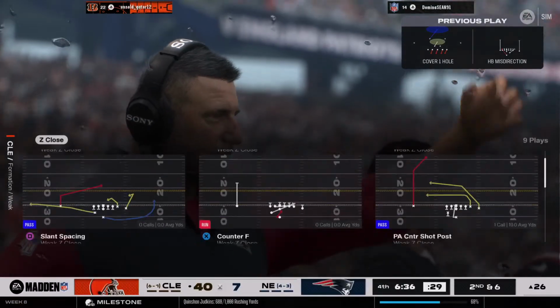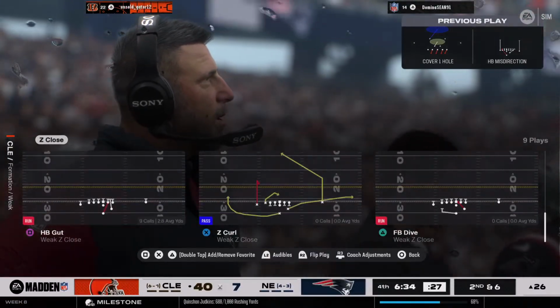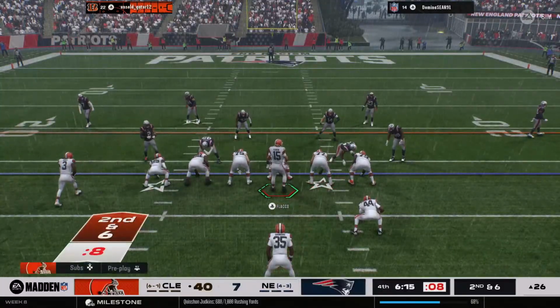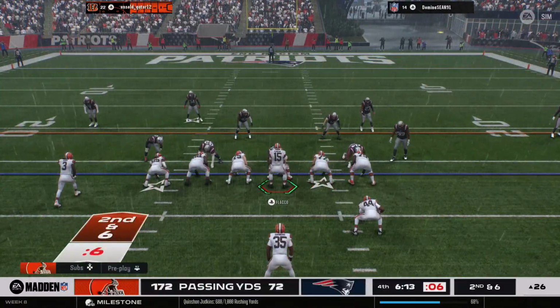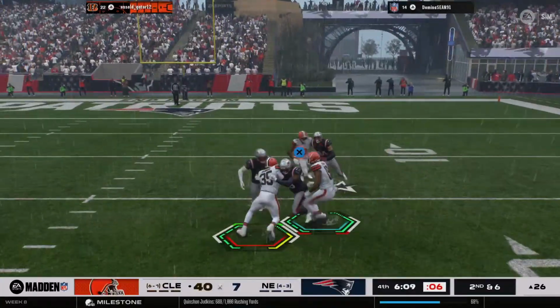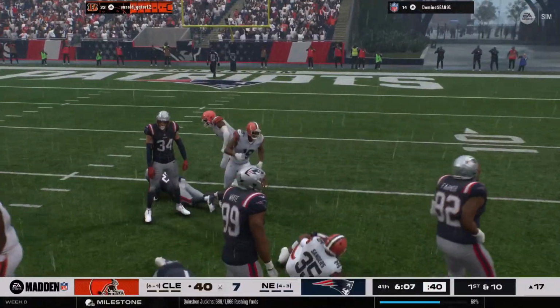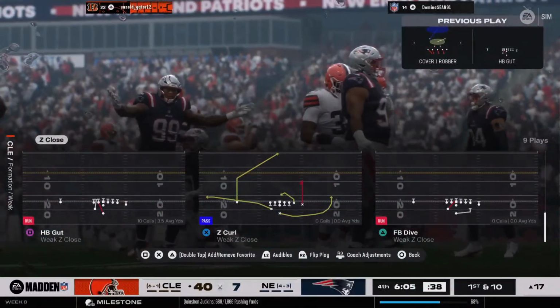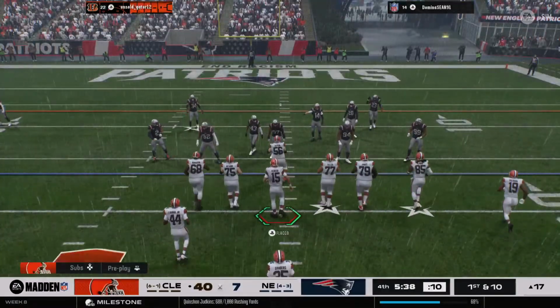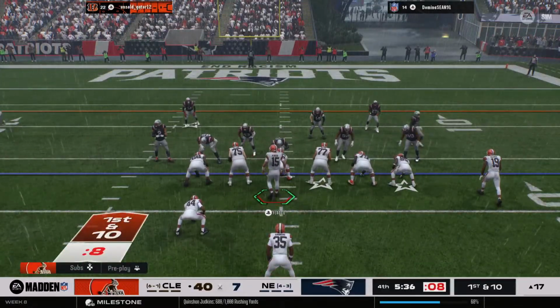2nd and 6. 2nd down and 6 now from the 26. On the ground, it's Raheem Sanders. He'll get this inside the 20, a nice run. We're in the red zone. It's 1st down. 1st and 10 at the 17-yard line.